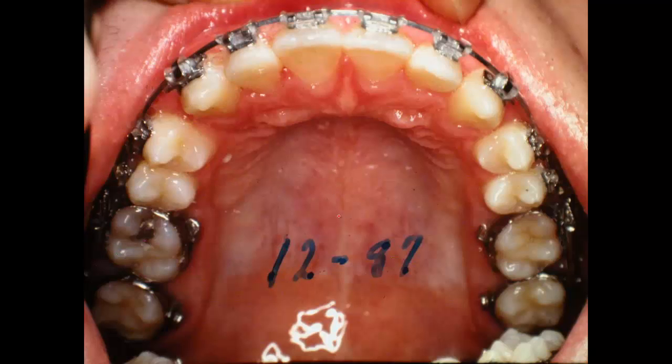Well, we've squeezed it pretty good, and we've still got some space over here, but you try to get good interdigitation too. So if I sacrifice the interdigitation to close the space, it usually opens up again, because the interdigitation is what wins out, where the upper teeth press down and the lower teeth press inside of them.